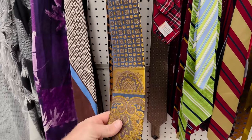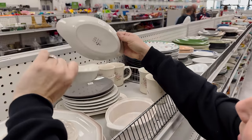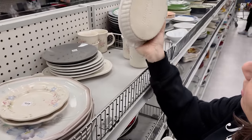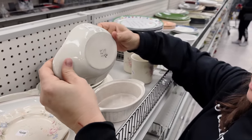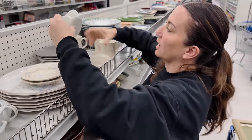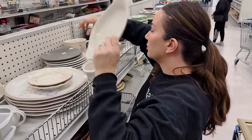I really like this one. Anything special? What are those? Like little castle dishes, but this is Hall. Well, that one is different than those other ones. Yeah, and then this one is $2. It's oven proof. This one is cool. Made in Japan, is it stoneware? Yeah, I guess so. It's got a little crack in the bottom, but I really like this simple Hall, almost like ironstone.